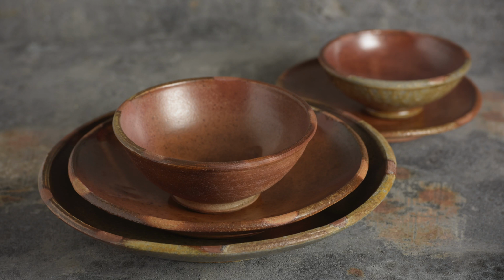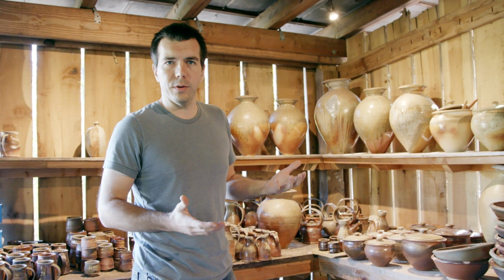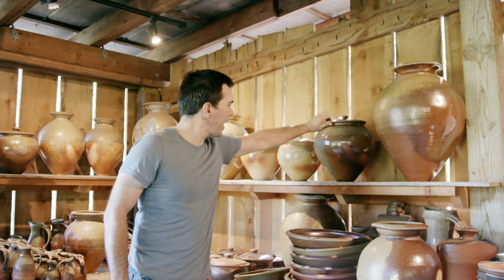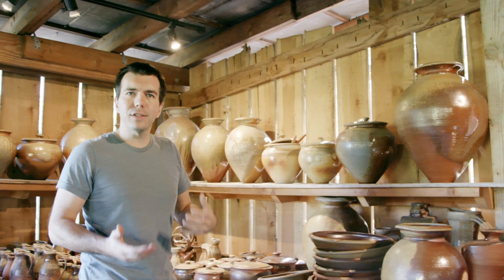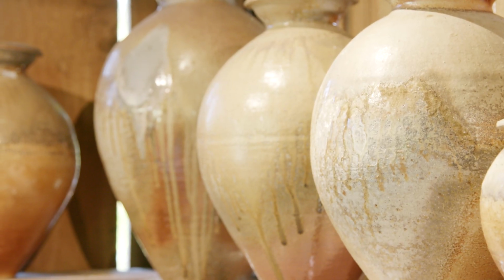So you can see with all these pots that each one is different, and each one is informed by what happened to it during the firing. All of the decoration you see, all the ash and surface, that's from the fire, and each piece comes out completely differently because of that.